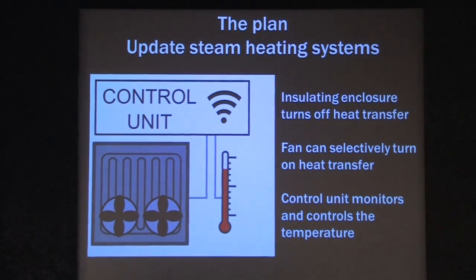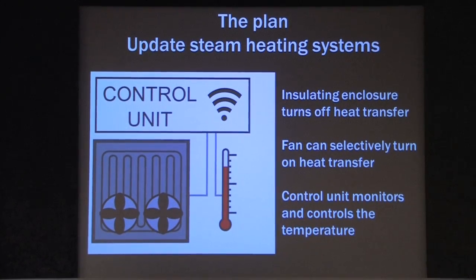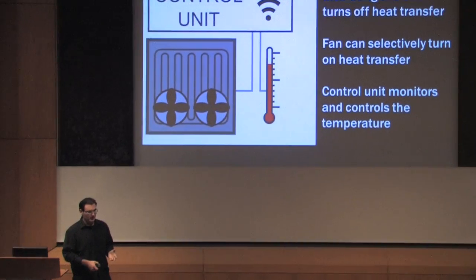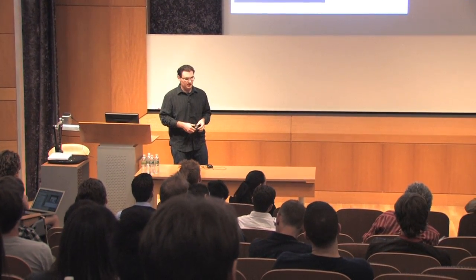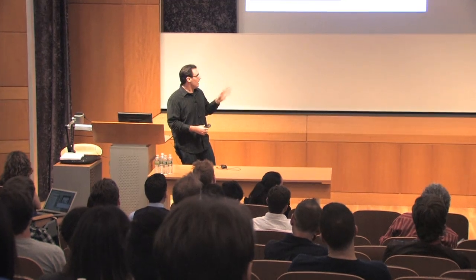How we want to solve this problem is to have an add-on for the radiators that are in the building to make each of them smarter and more thermostatically controlled. So we have three key components of the system. We have an enclosure that is going to let us turn off heat transfer. We have fans that are going to let us turn heat transfer back on. And we also have a monitoring system so we can decide if we want heat or if we don't.